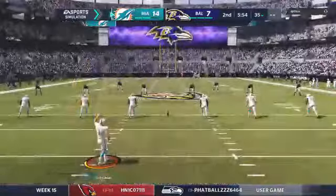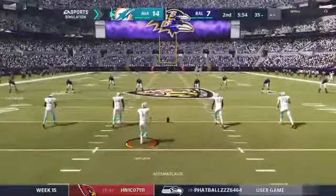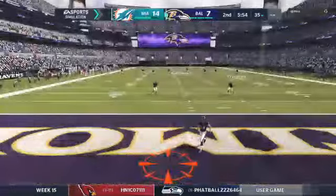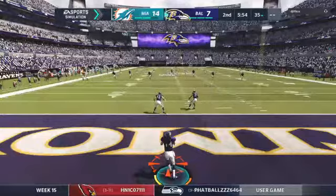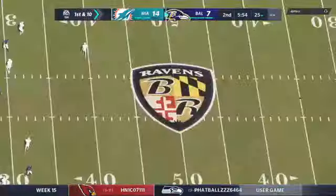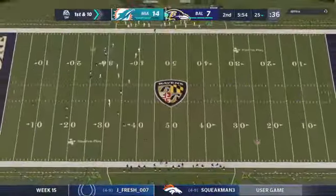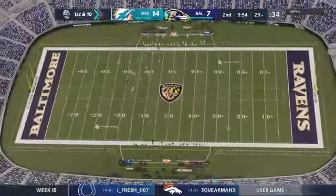The kick is good. And he's got it up and through. Makes the score Dolphins 14. Now following the touchdown, Hoff-Richter to kick off. And no return on this one as the fair catch is signaled for and taken. The Ravens take over 1st and 10 at their own 25-yard line.